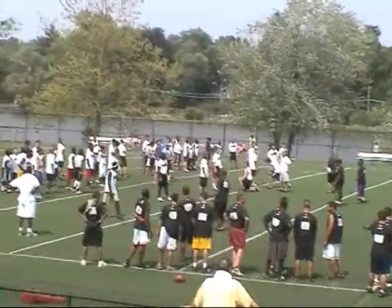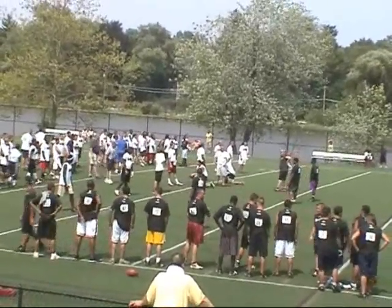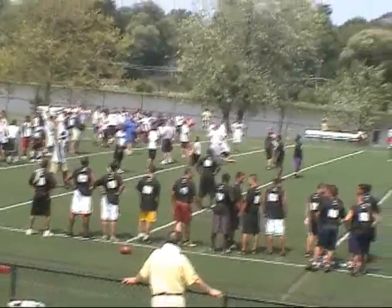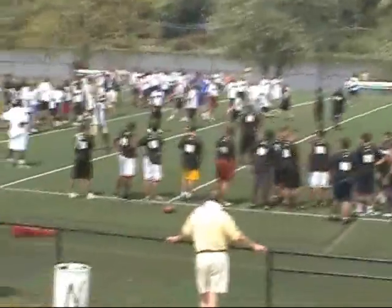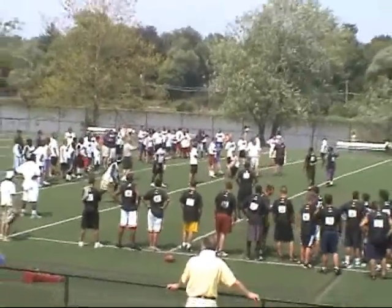The coaches are getting a little intense. I think they just can't help themselves. These are professional coaches that love their jobs, and they see some game simulation, they're loving it. Yep. Even if these guys never end up playing for them at the collegiate level, they still want to help them be the best players they can be.